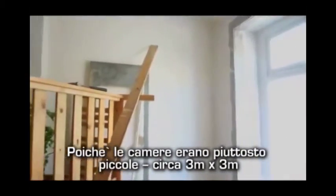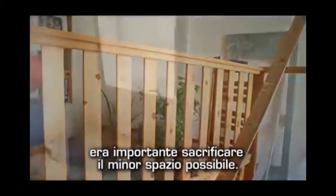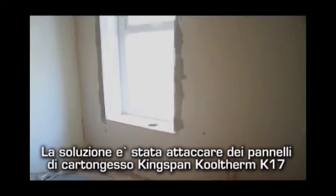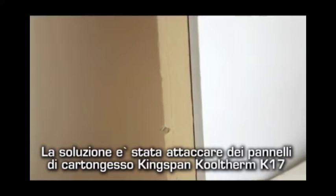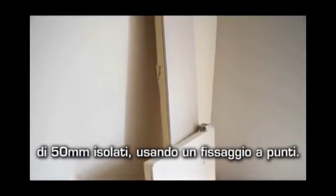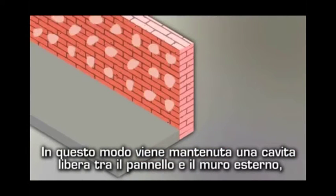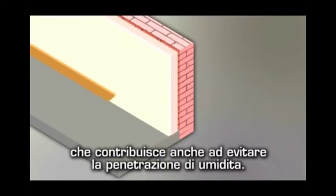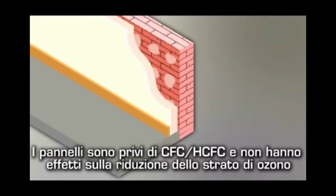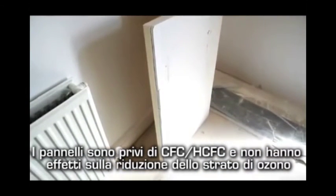Because the rooms were quite small, approximately 3 metres by 3 metres, it was important to sacrifice as little space as possible. The solution was to attach 50mm Kingspan Cooltherm K17 insulated plasterboard panels using the dot and dab technique. This maintains a clear cavity between the board and the exterior wall, which also helps resist moisture penetration. Cooltherm boards are CFC HCFC free and have zero ozone depletion potential.